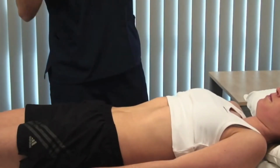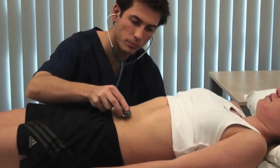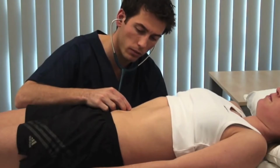Next, use the stethoscope diaphragm to auscultate for bowel sounds. The gurgling sounds of normal peristalsis are usually present every 5 to 10 seconds, but you need to listen for at least 2 minutes before concluding that they are absent.